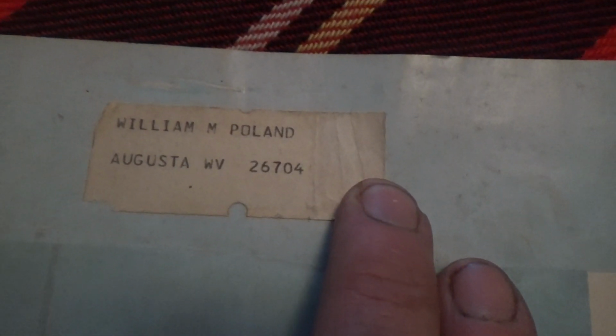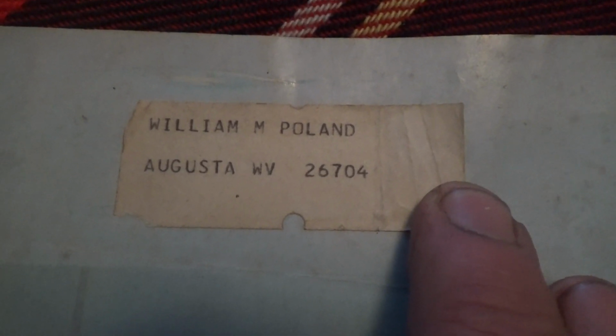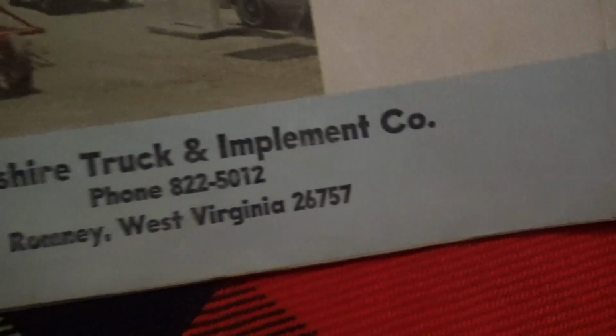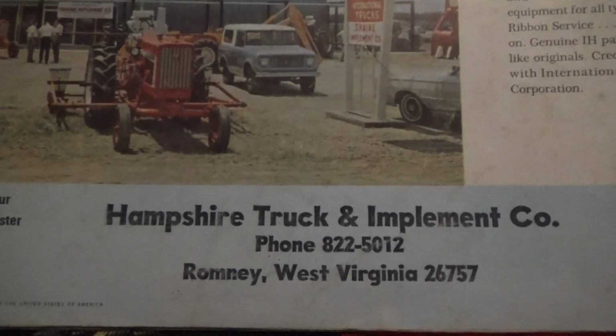Let's take a look. Yeah, let's look at the little address label here. William M. Poland, Augusta, West Virginia. I guess that's all the address they needed back then. There wasn't but 3 people living there at that time, I guess. My wife's mother's brother was named William, so I don't know if it was sent to him or if his dad was named William. I'm not sure. I guess I should know more than that, shouldn't I? It's from the Hampshire Truck and Implement Company in Romney, West Virginia. There you go.